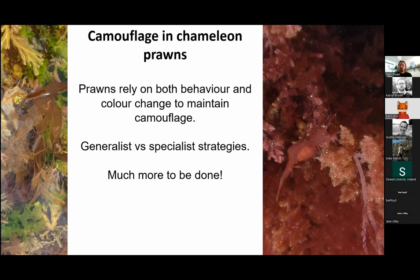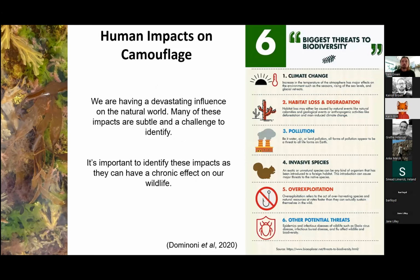Some of that is work I'm indirectly involved with, newer work on this species looking at how our impact might be affecting their camouflage. And I'm sure I don't need to tell many of you that we're having quite an impact on the natural world.